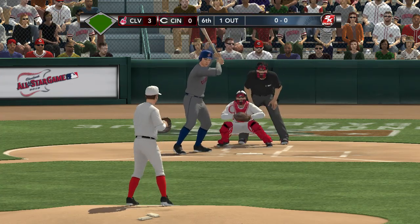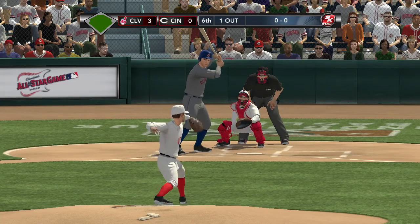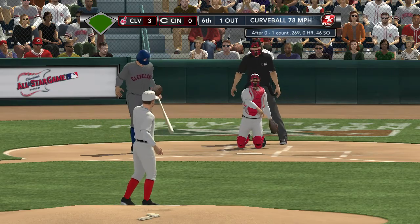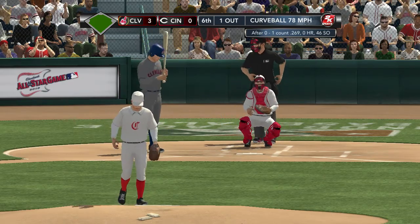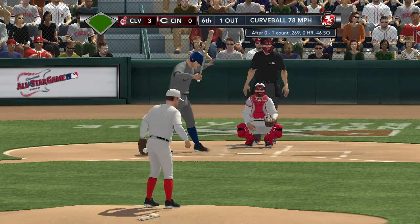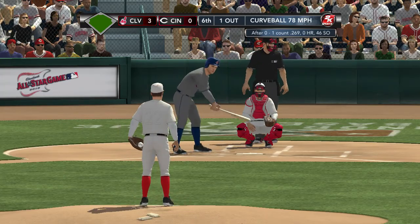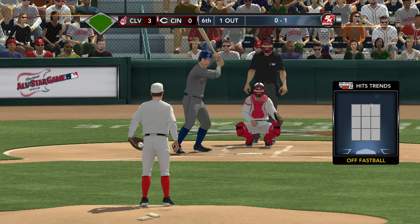Here's the first pitch. Strike one. Swing and a miss for strike one. Well, it's keeping up with the hit trends in this one. Let's take a look at the pitches that he's thrown on the mound that have been put in play. That four-seam fastball of his, it's gotten hit three times.